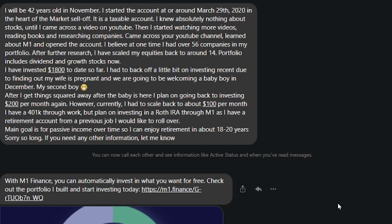It says, learned about M1 Finance and opened the account. I believe one time I had over 53 companies in my portfolio, and then after further research, I have scaled my equities back to about 14, including dividends and growth stocks now. I have invested about $1,800 to date so far. I had to back off a little bit on investing recently due to finding out my wife's pregnant. Congratulations. And we are going to be welcoming a baby boy in December, my second boy.